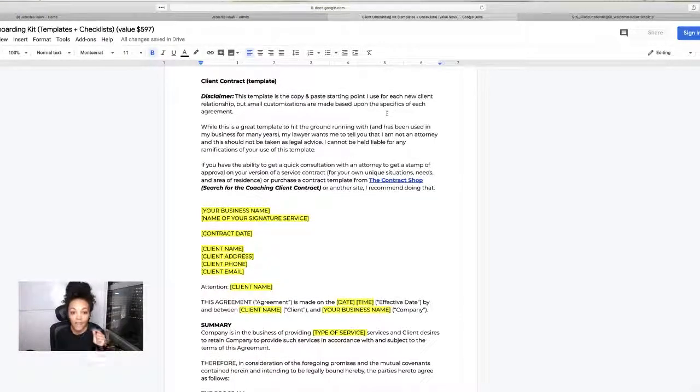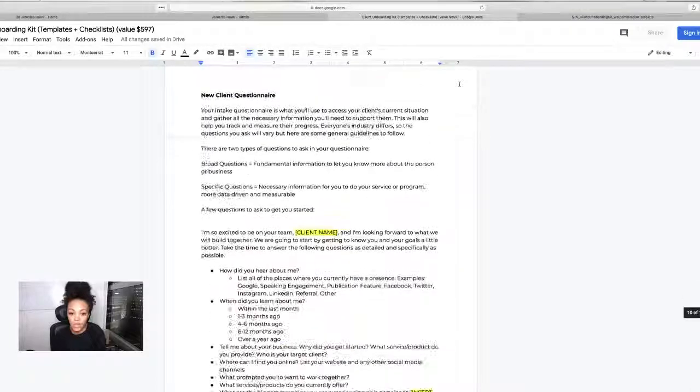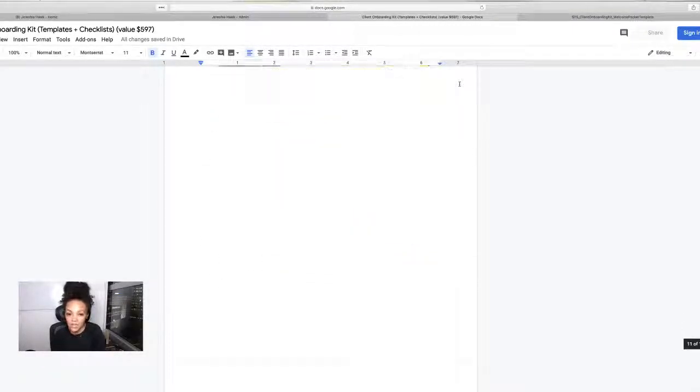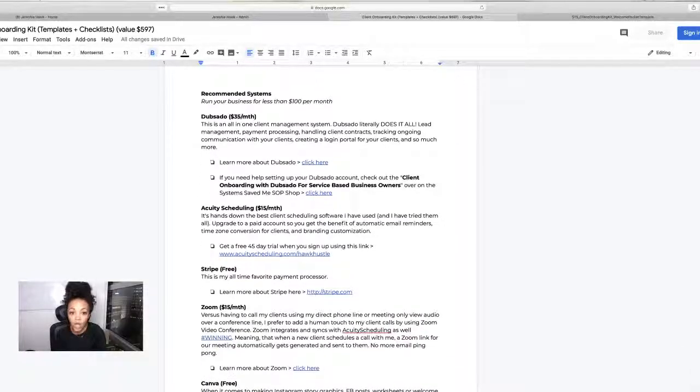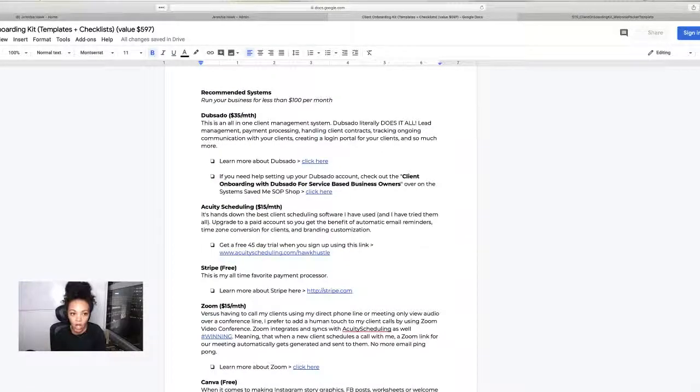This is something that I use in my business to this day. It is a very similar contract template to the one I personally use, but I realize that a lot of our clients, when they're just getting started or in the beginning stages of growing their business, find that investing in a lawyer or an outside attorney can be very pricey. So we're including the client contract template inside of this, so you'll have the full contract that you need to start enrolling your clients. We're also giving you the questions that we ask our clients in the intake questionnaire, and all of the systems that we use and recommend, so you can completely automate your client onboarding process.